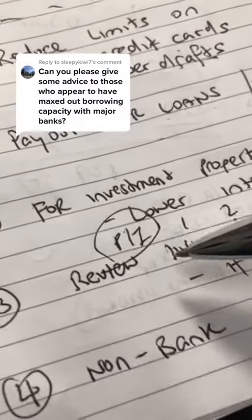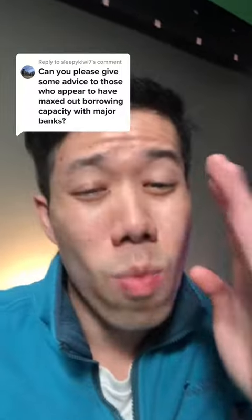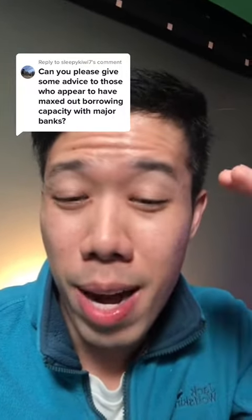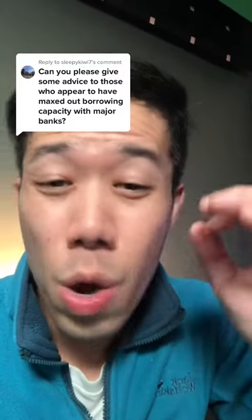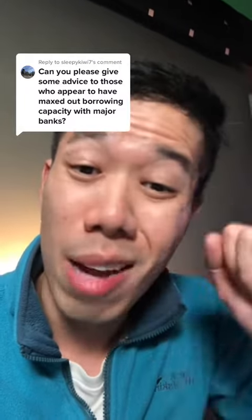Now, the third thing you can do is review your living expenses if it's over HEM. Now, what the hell is HEM? HEM is just an average living expenses benchmark that banks use to assess your living expenses. So if you're a couple earning $150,000 combined with 2 kids, HEM will be about $3,600.